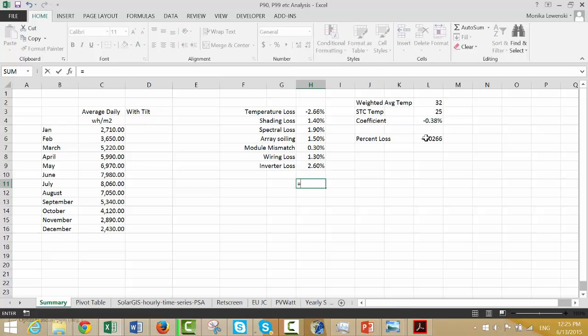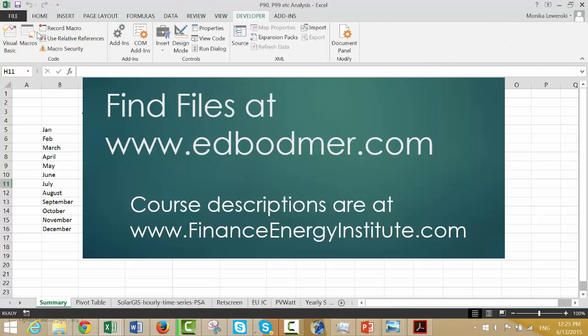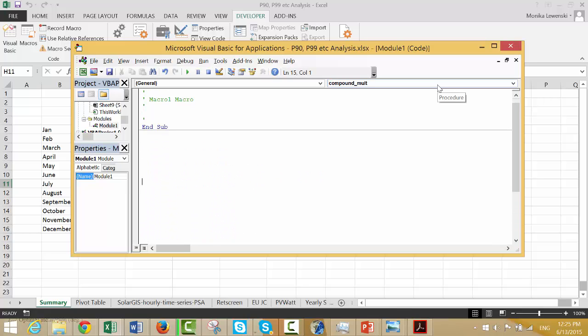Now here's what you want to do: put 1 minus this times 1 minus the next one, and that's going to take too long. Let's just make a quick function, again just to show you how to make functions. Now I happen to have cheated, but we'll put function compound. Call it series. And first let's define this compound as 1, and then for I equal 1 to series dot count. I hope I did that. Oops, I spelled it wrong.